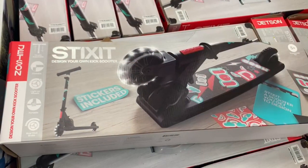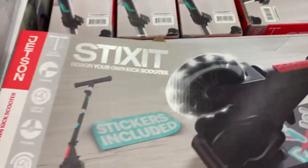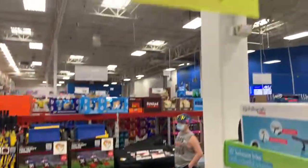Now, I didn't expect these Jetson scooters to be part of the clearance, you guys, and I'm kind of shocked to find that today. So these ones are recommended for ages 5 and up. You can pretty much adjust the height. They're foldable, which makes them super easy to carry in your car.